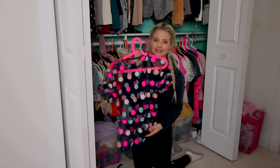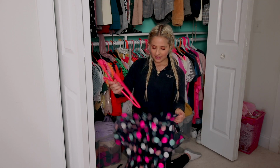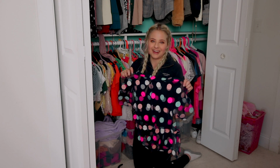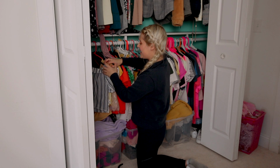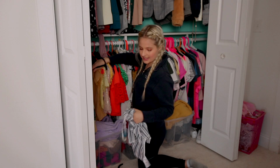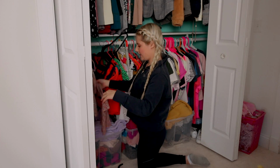So I got this. I never wore it. Well, no, I wore it in one intro and it was kind of expensive too, and definitely one of the purchases I really regret. Okay, so now we are in the off-the-shoulder section. Yeah, I just don't wear any of these anymore. Okay, I'm gonna sell this one.